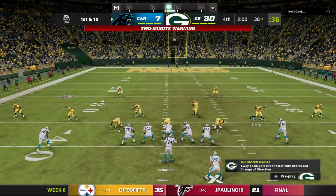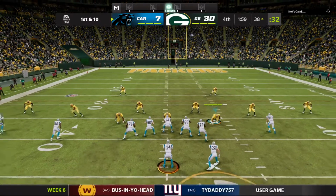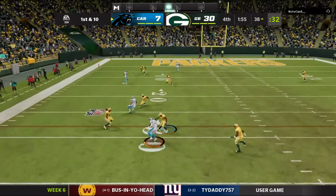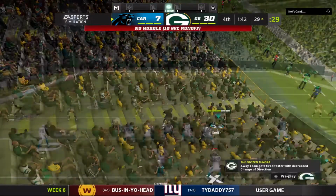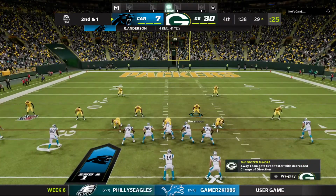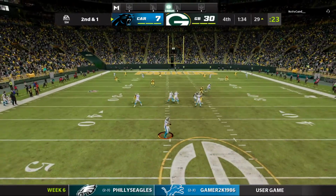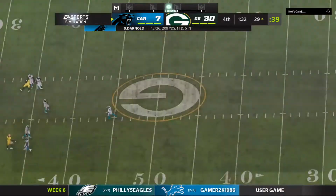So it's Panther football as we welcome you back. They've got a 1st and 10 as they search for a late score. Meanwhile, Darnold's throw is caught here by Anderson. And he's going to get a solid gain of 9 before being brought down. 2nd and right at a yard. Darnold to throw again. And his throw is going to be incomplete.